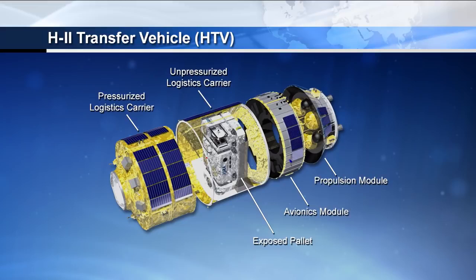You can see the exposed pallet is actually accessible once HTV is docked to the International Space Station. It's accessible robotically. Actually, towards the top of this view, you can see where that grapple fixture is, where the robotic arm will actually pull the pallet and the lithium-ion batteries out from the unpressurized logistics module. The avionics and propulsion module will carry the HTV throughout its flight, and on the pressurized logistics carrier, power will be provided by the solar arrays you can see actually throughout the vehicle. That'll provide power throughout its flight over the next 4 days until it rendezvous this Saturday, early in the morning Central Time.